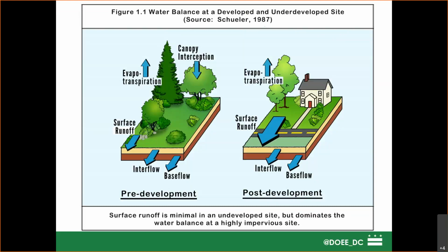In this post-developed world, we have a reduction of rainfall returning to the atmosphere with evapotranspiration and a reduction in the amount of water going into our soils and back into our streams and rivers. And there's an increase, as you can see with that really, really large arrow on the right side, of rainfall in the form of surface runoff. And that is stormwater runoff, which ends up in our rivers.